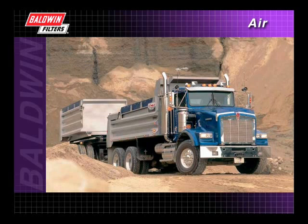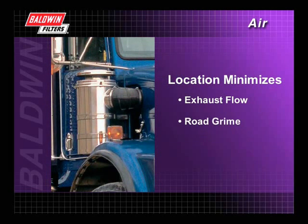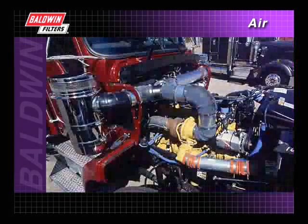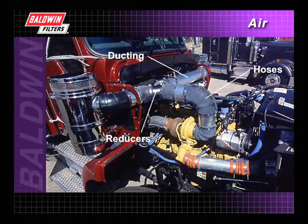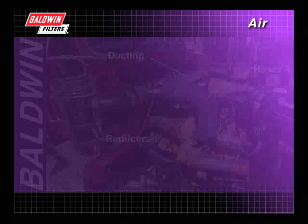The air induction system is designed to pull in outside air and should be located in an area that allows the least contamination. On this semi-tractor, the intake is located in a spot where exhaust flow, road grime, and splash will have minimum effect. The system of ducting, hoses, and reducers that connect the air intake with the air cleaner requires a different design on nearly every vehicle.